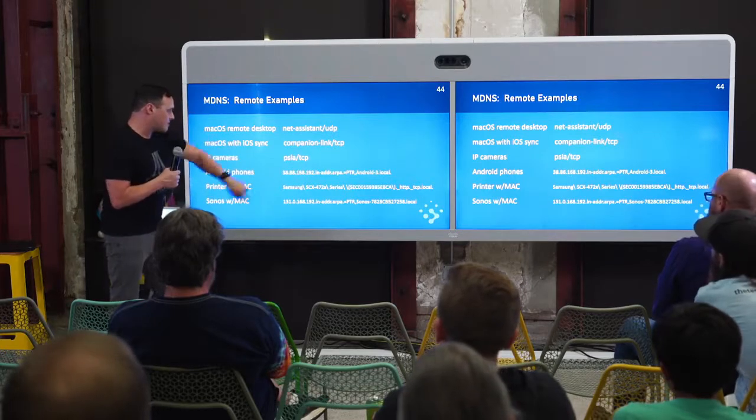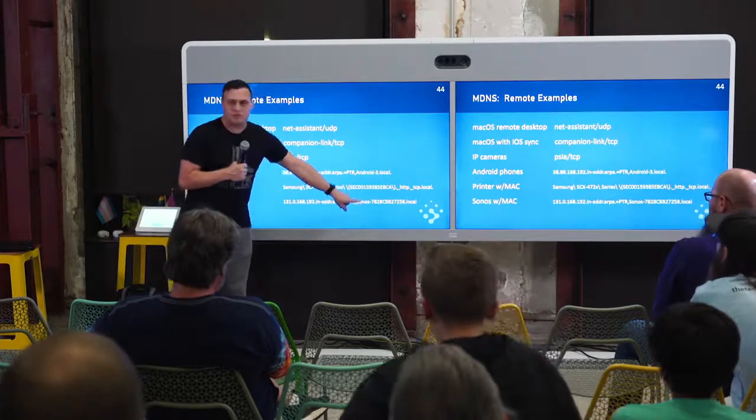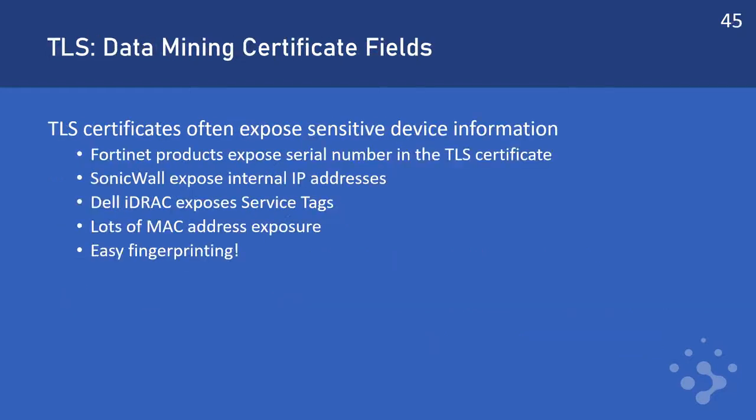You'll see encoded MAC addresses here. Sonos devices, for example, their host name itself contains the MAC address in it. So just by getting the host name to kick back to you, you can then decode the MAC from the host name. The goal of all this is how do we get as much possible information out of this field as we possibly can? And this also applies to other fields that most people don't really think about.